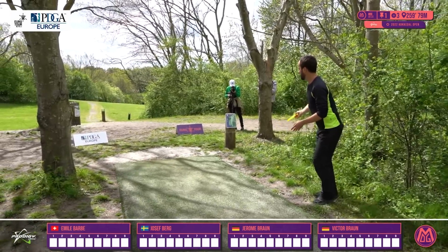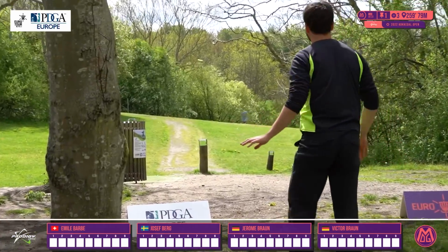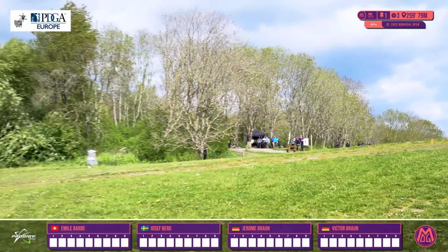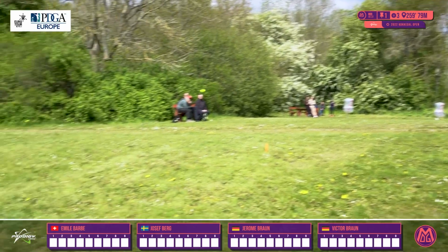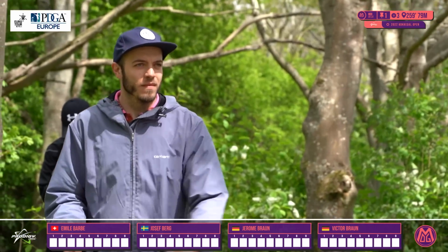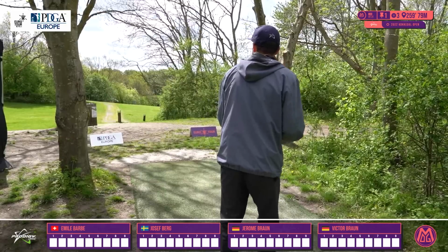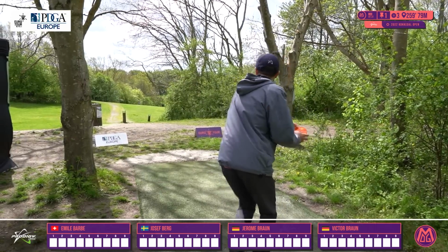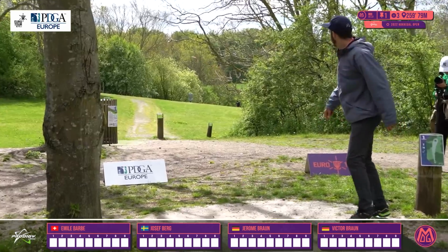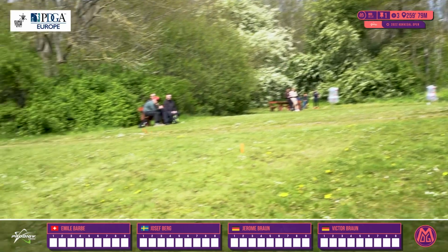Our first look at Jerome Braun. Ooh. Oh, no. The wind is just eating up that hovercraft bottom of the disc. It got slammed. That's probably a good slam. As soon as that anhyzer angle comes up, that disc just starts flying away. Let's see if Victor can correct off Jerome's throw, but he does the exact same thing with his lefty hyzer.